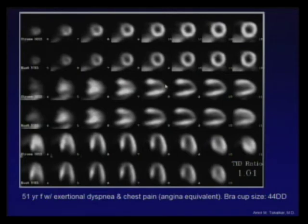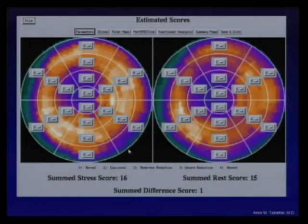Very little breast artifact. It's not completely gone, but that does not make the study uninterpretable. And the good thing is, it is pretty much stable on both. So there's no differential attenuation correction or anything like that. So that kind of helps as well.